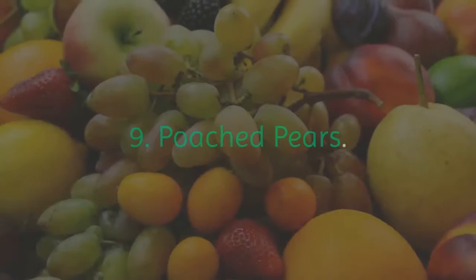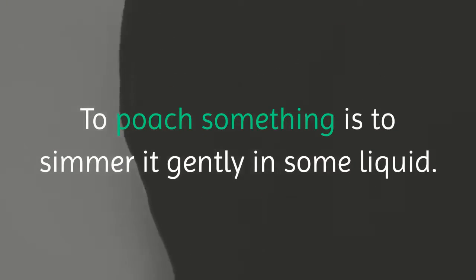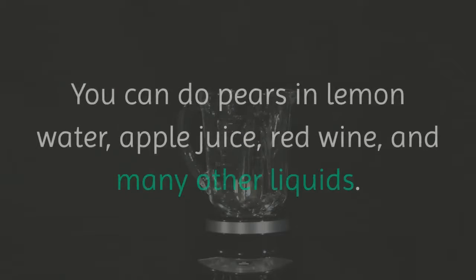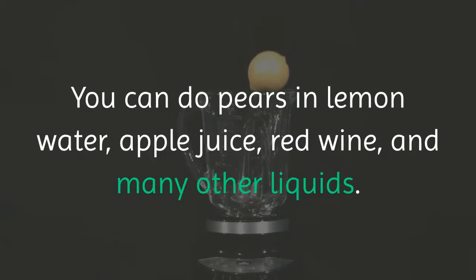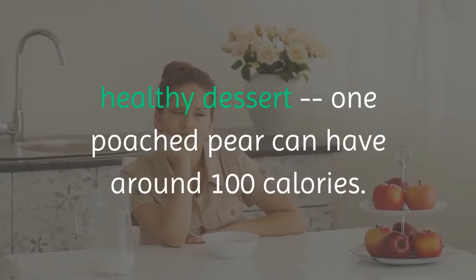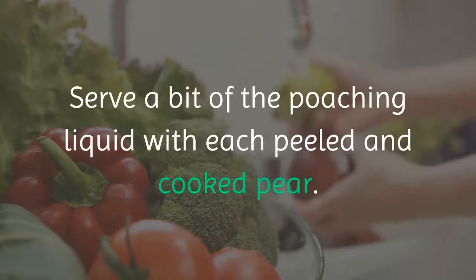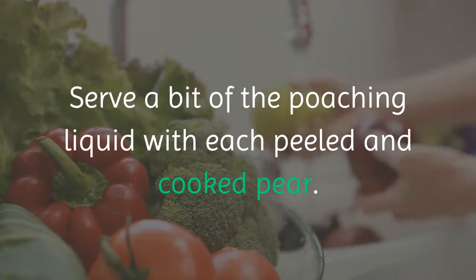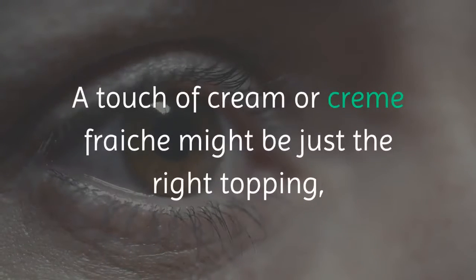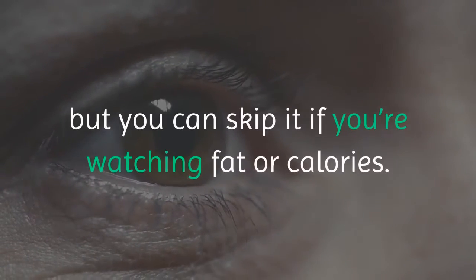9. Poached pears. To poach something is to simmer it gently in some liquid. You can do pears in lemon water, apple juice, red wine, and many other liquids. It's a simple but elegant, healthy dessert. 1 poached pear can have around 100 calories. Serve a bit of the poaching liquid with each peeled and cooked pear. A touch of cream or creme fraiche might be just the right topping, but you can skip it if you're watching fat or calories.